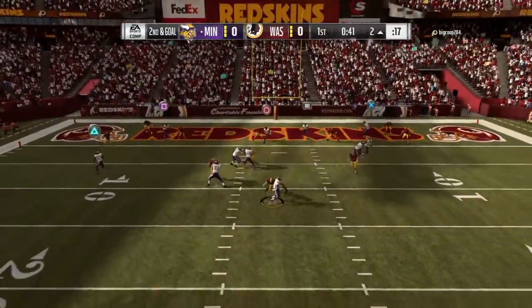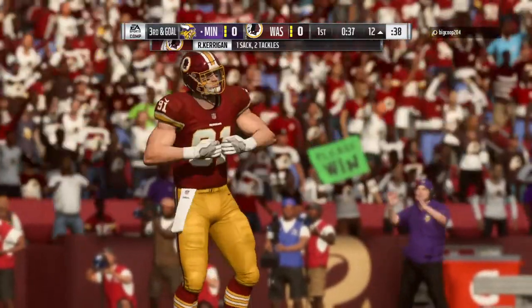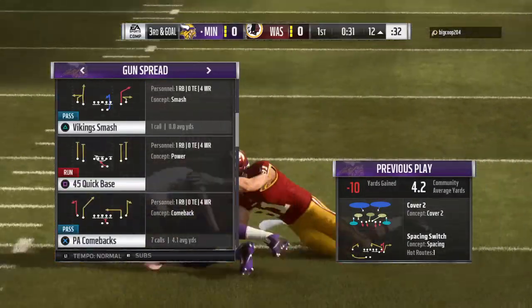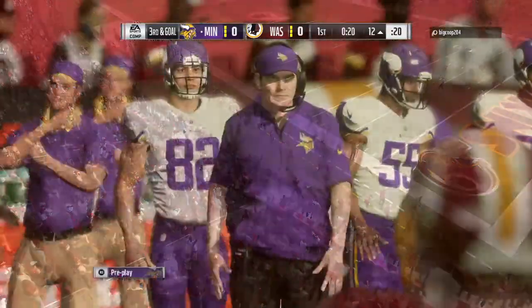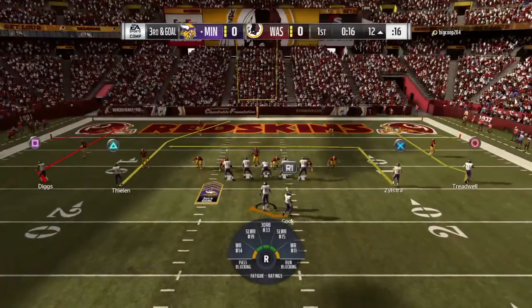From the gun, here's Cousins. And the pressure too much that time as Cousins goes down. Ryan Kerrigan in there to make the sack. He buries him for a loss of 10. Cousins with work to do after the sack as he brings his guys up on a 3rd and long.